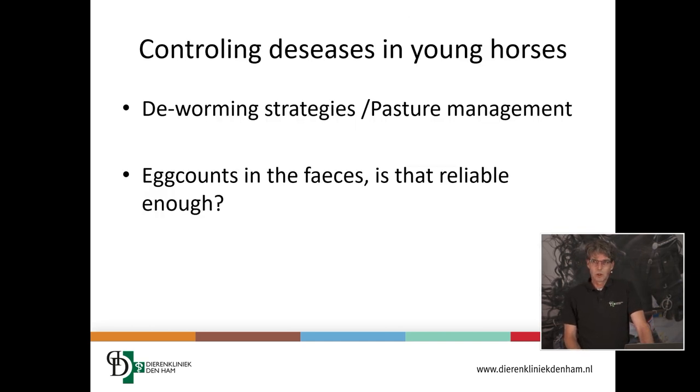Controlling diseases in those young ones. The deworming strategies, I think, are very important, and the pasture management, very important. Egg counts and feces, yes, we have to do that. It's legislation in Holland. I'm not a big fan, to be honest, in these farms where we raise those young horses. I don't think it's reliable enough.